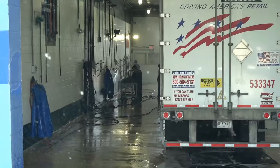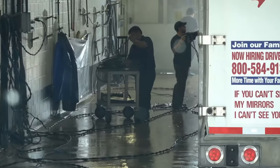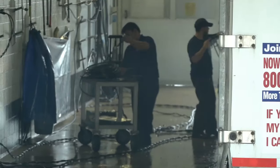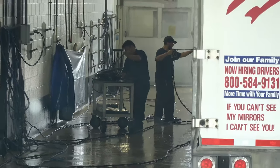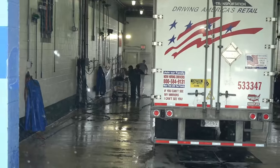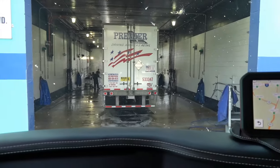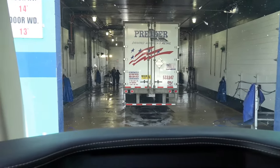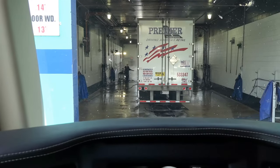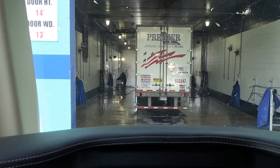We have a guy with a jack doing something up there. Not really sure what he's doing, but hopefully nothing too scary. So I think they seem to be pressure washing everything. The pressure washers don't seem to be too high pressure, so they shouldn't tear everything apart. But we'll never know until we get in there.